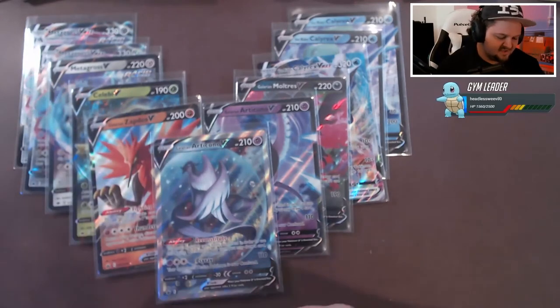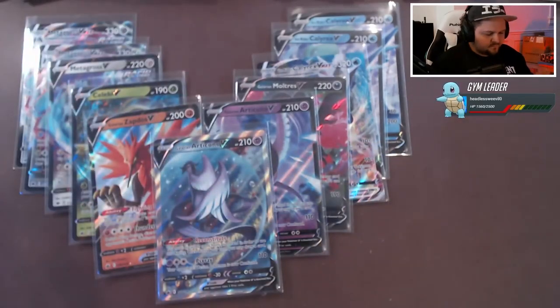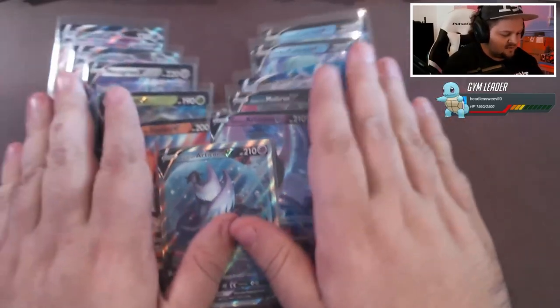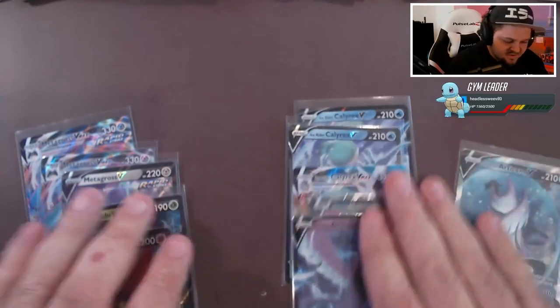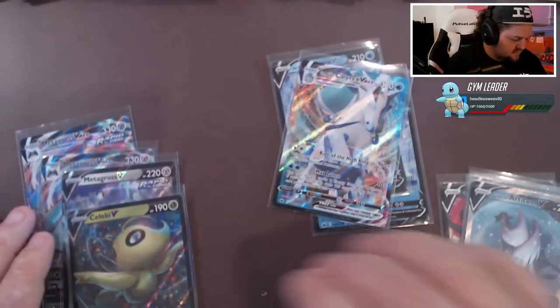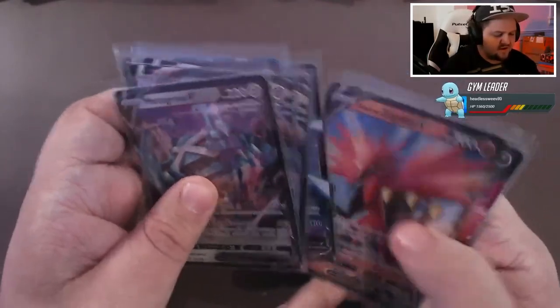Well, we didn't get a last second crazy pull, but you know what? We opened 48 packs. Let's see what we got. Let's organize it thusly. All right, so today we opened 48 packs and we got 1, 2, 3, 4, 5, 6, 7, 8, 9, 10, 11 hits.